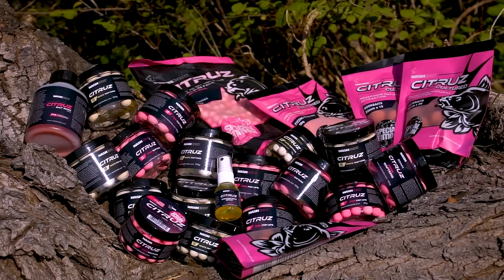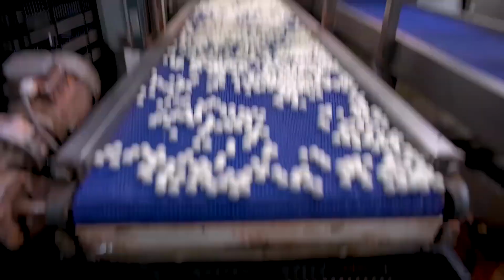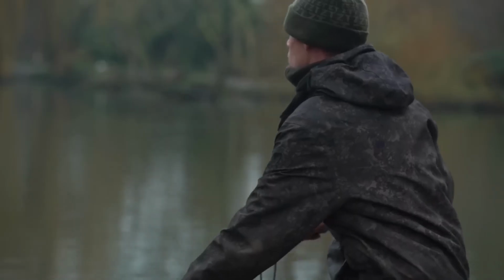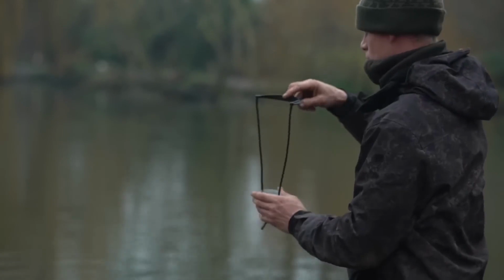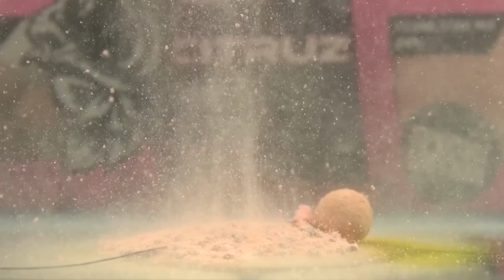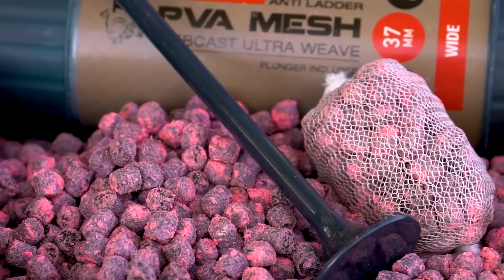It went from the humble white pop-up to bottom baits. People, yes, were getting bites on just a single hook bait, but wanted that opportunity to feed a few freebies around the hook bait. And from there, we introduced fizz and stick mix, the pink variation, plume juices, and as the years wore on, the range did get a little bit bigger.